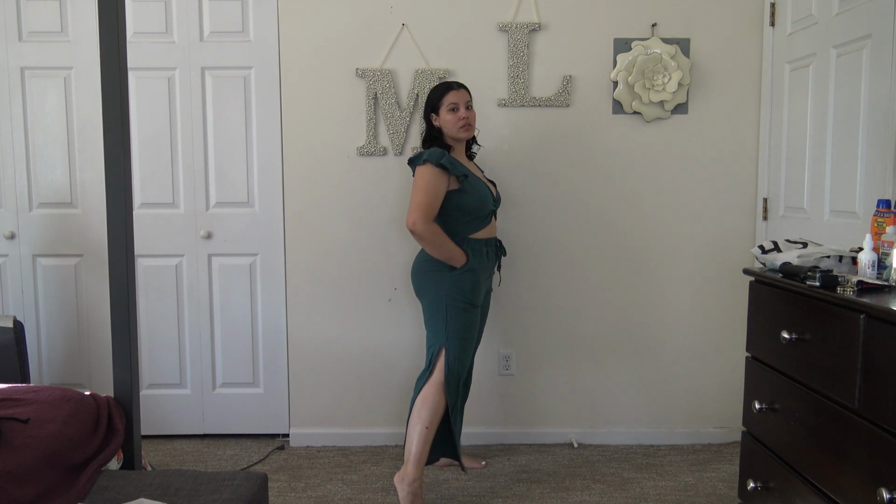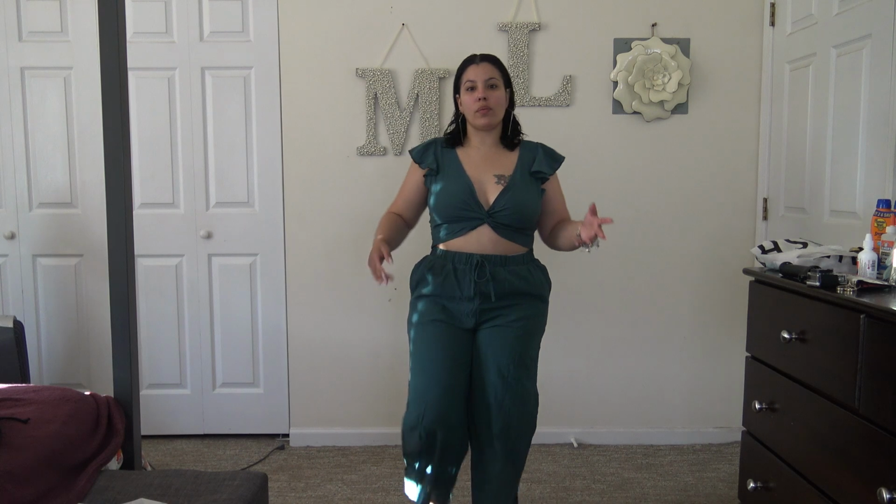So this is the first one. I love it. It has pockets. It's just so nice and comfortable, and I could wear it if I'm going out someplace, even out for dinner. It's just very versatile and it fits wonderfully.